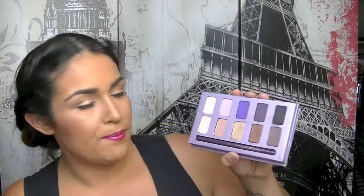The rest of the shades are okay. They're really shimmery as well, so I do prefer to have a few more matte shades. For people who don't like too much shimmer, you probably won't get much use out of this palette. I found the matte shade to be a little bit powdery.